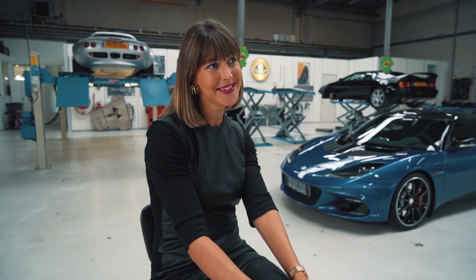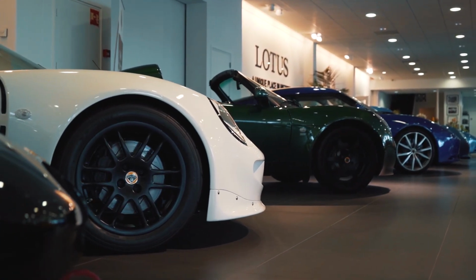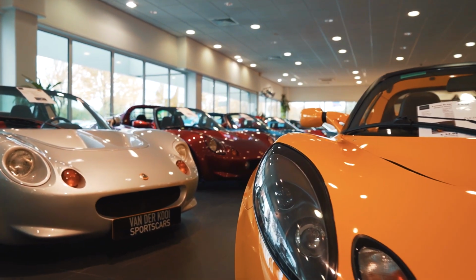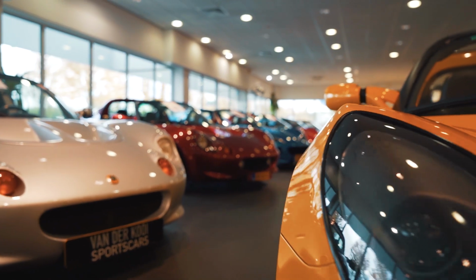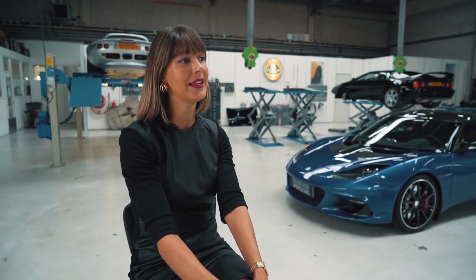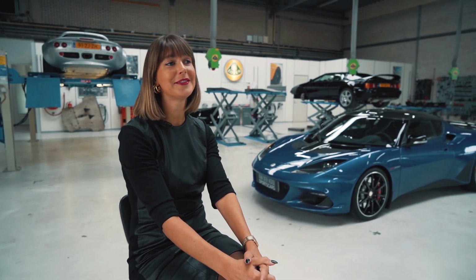And in the early days, you could even buy their cars as kits, just in order to save on purchase tax. Well, still to this day, they're only building lightweight cars. And they have a tradition of starting their model names with an E. So think of the Elan, the Esprit, the Elise, Exige, and the Evora.